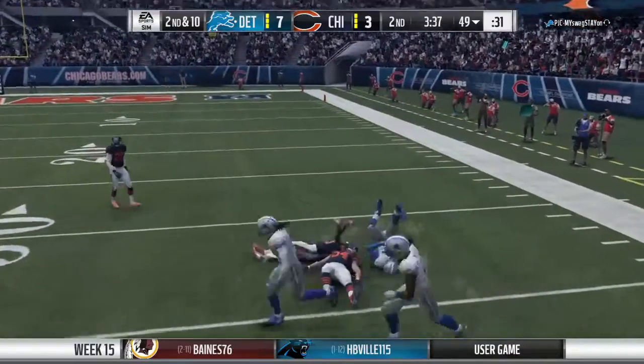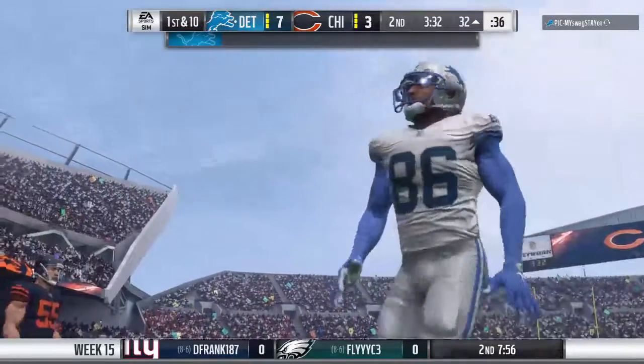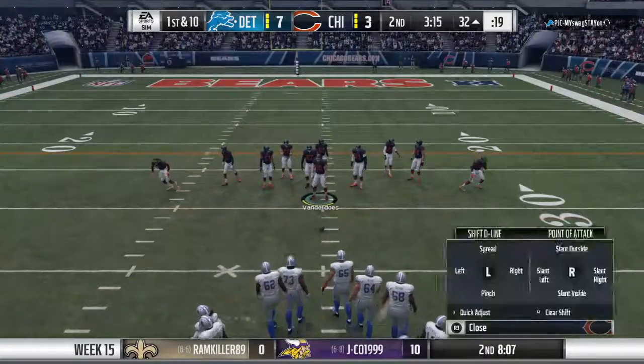This one complete to Jordan Reed. And he gets this inside the 35-yard line. And the play goes for 19 yards, gives him a new set of downs.